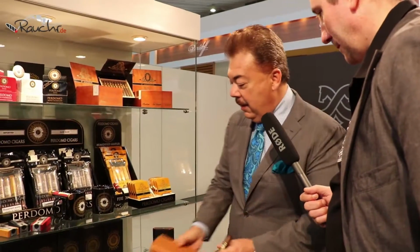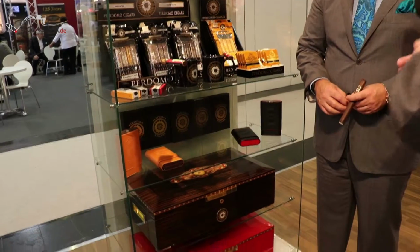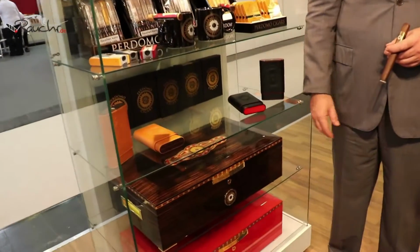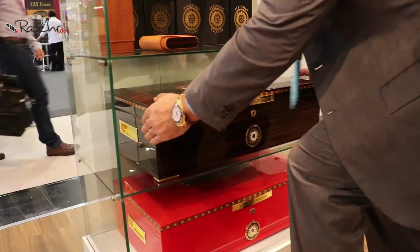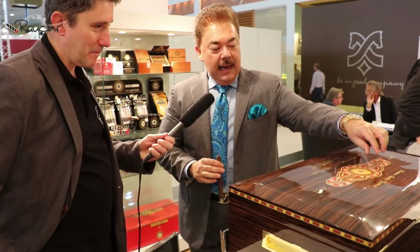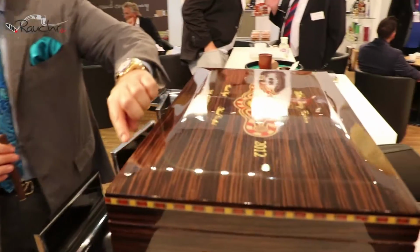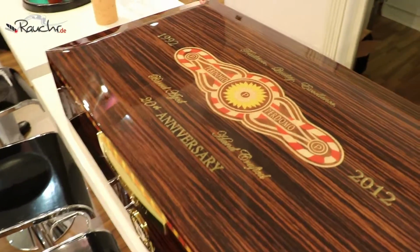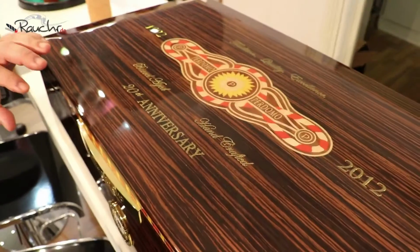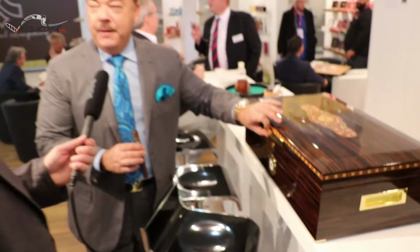And then the best creation is the new Perdomo Humidor. And if you want to show your audience the humidor, we can do it. Okay, I'm going to have to lift this up. This is heavy. Looks awesome. What makes this piece so special, thank you, is actually all this is embedded wood. Every piece, even around the humidor, is completely done by hand, etched in by an artisan. The box weighs approximately 10 kilos. So it's a very heavy box.